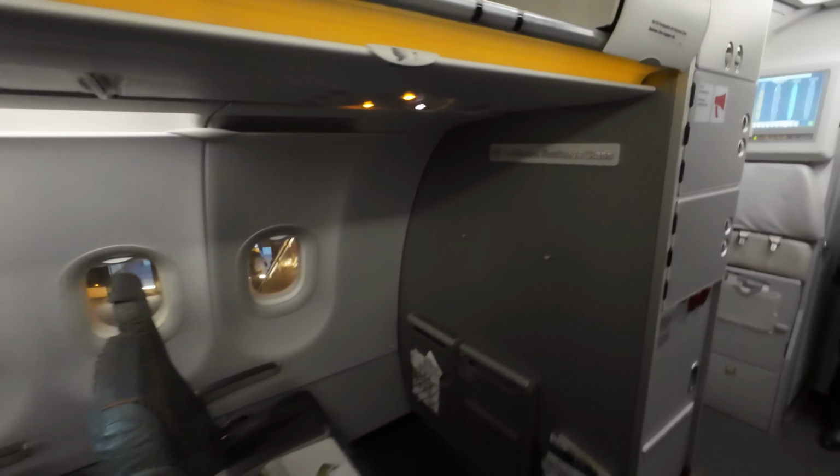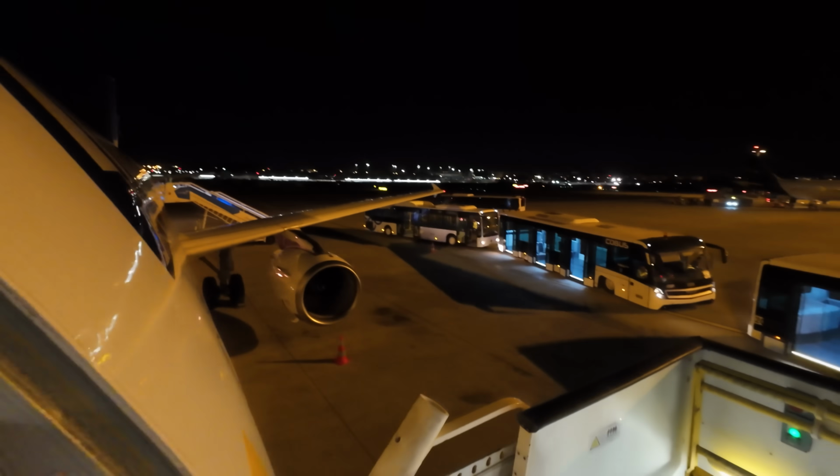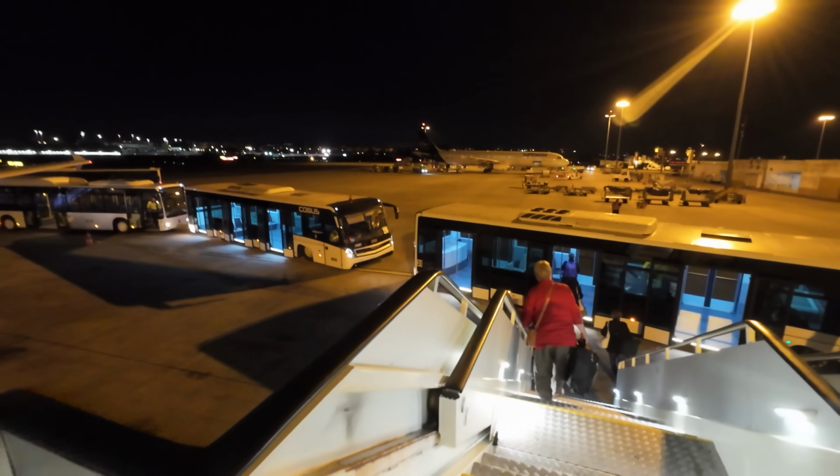And one thing that you do have to deal with flying into Europe is that a lot of flights don't have air bridges to the terminal. So regardless of whether you're in economy or business class, you'll get chucked down the stairs and onto a bus into the terminal.